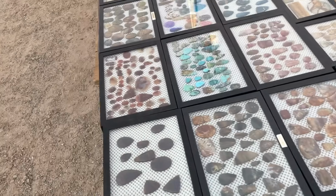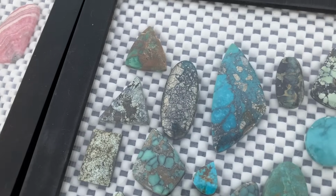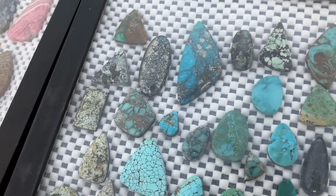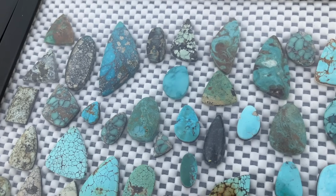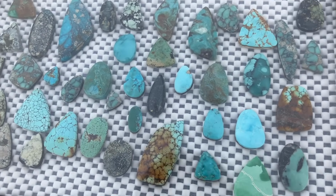Let's check out his cabs over here. All different kinds of stuff. Nakos, Kalina, Kingman, Royston, Chinese.